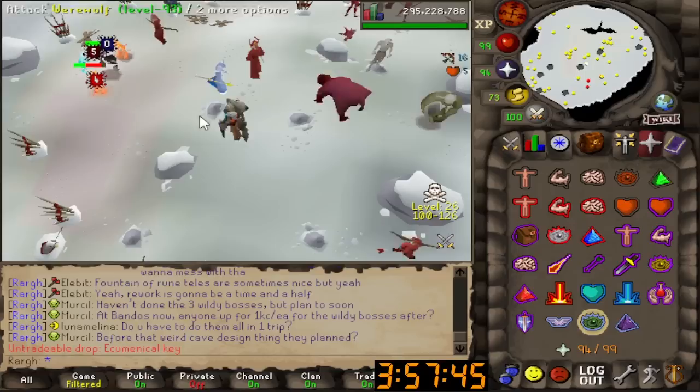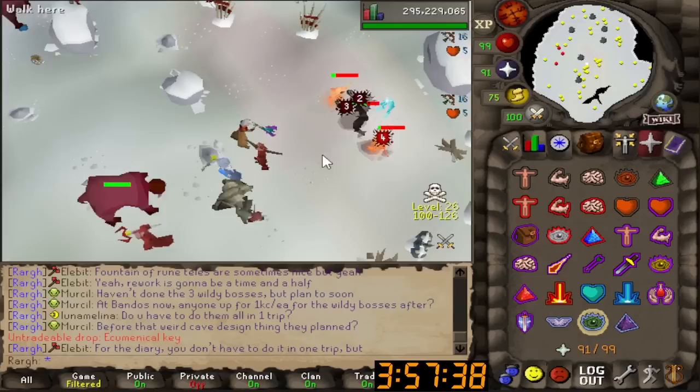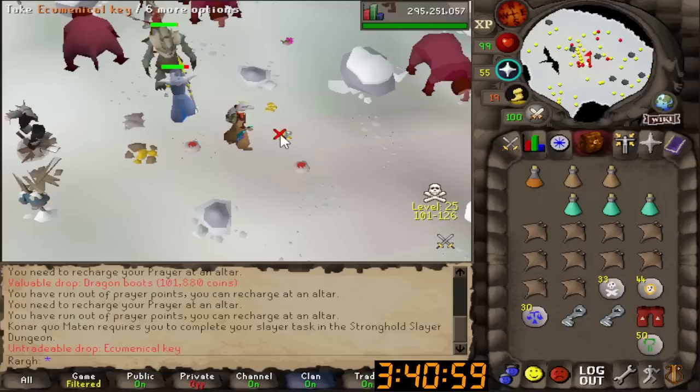Already got a key. Okay, we're going to shoot for 4. I don't think I'll need 4. I think Sara trips are going to be a lot more chill than at Armadillo. So I'm going to go for 4 though, just in case I die or something, just so I don't have to gear back to come back here. 19 minutes, we get 4 and some dragon boots.